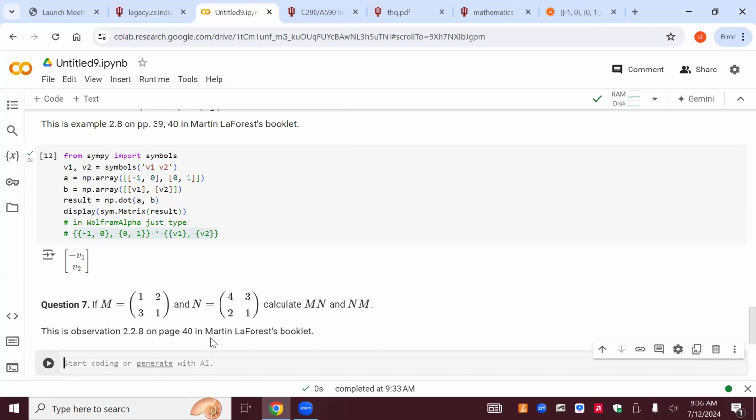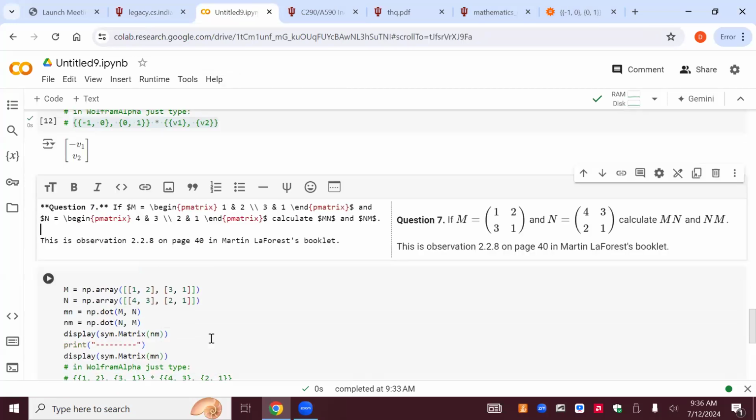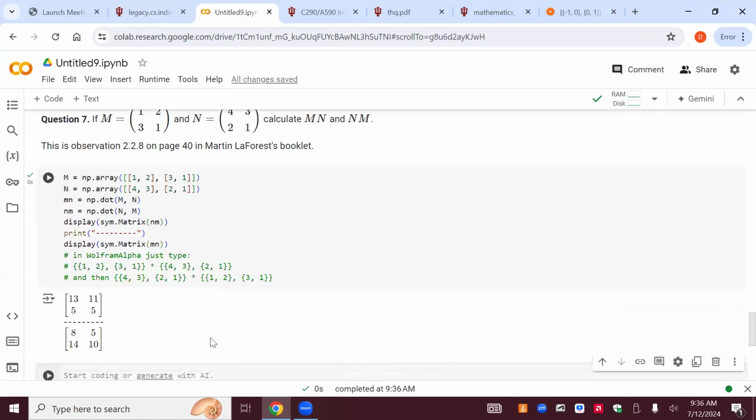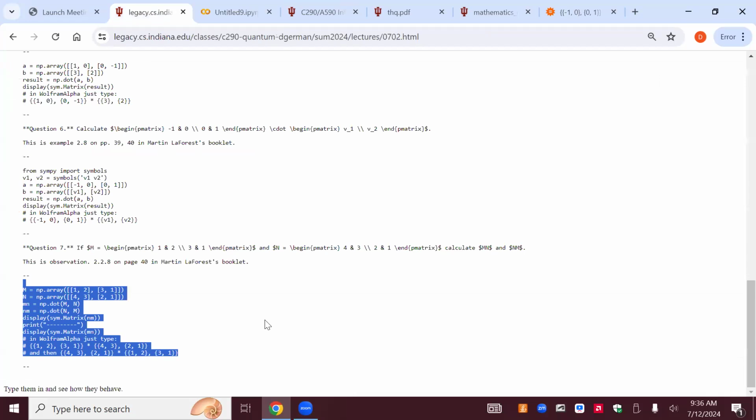So when I put this in here, come on, the first line is empty, shouldn't be. And I run this, and I get two matrices. The first matrix is M times N, and the next one is N times M. They are different, and that sort of proves what we discussed yesterday when I took two matrices, two gates, and I reversed them, and I said that the answer is going to be different if you do it this way. So I'm finished with this chunk of exercises. And this was July 2nd.